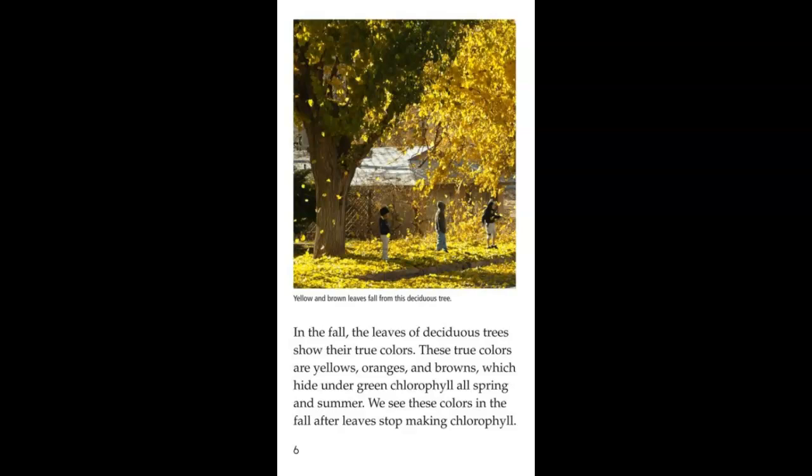In the fall, the leaves of deciduous trees show their true colors. These true colors are yellows, oranges, and browns, which hide under the green chlorophyll all spring and summer. We see these colors in fall after leaves stop making chlorophyll.